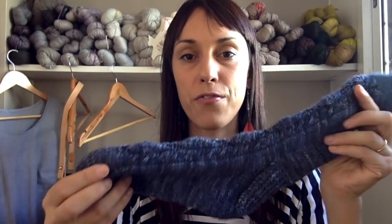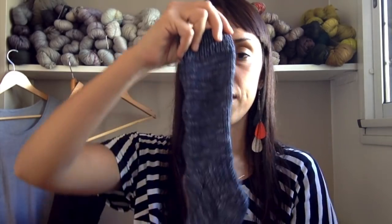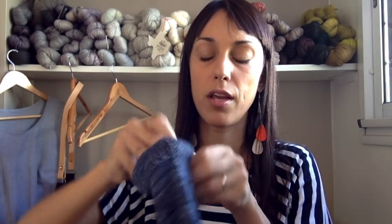I know these are thicker, they are probably not for everyone, but they flew off my needles. These socks were made using 48 stitches instead of 64 that I used for my brother, and I added this beautiful leaf pattern and small cables on each side, and they literally knit themselves. It was incredible to see how fast I made these compared to the striped ones.